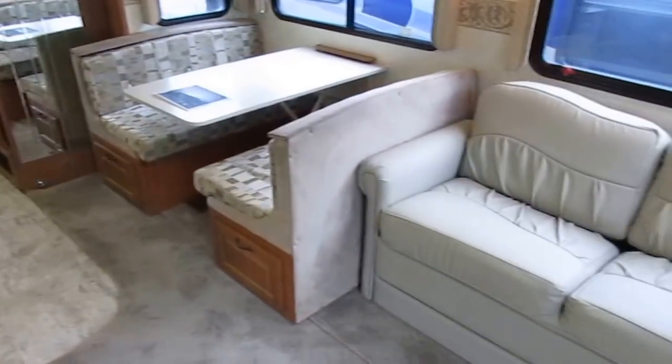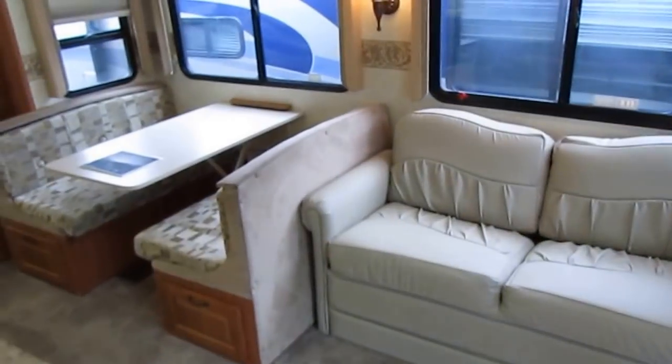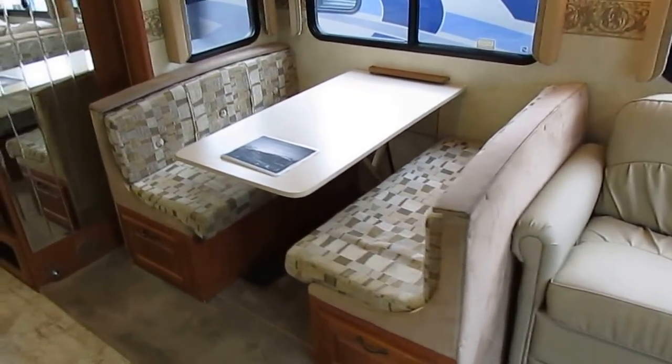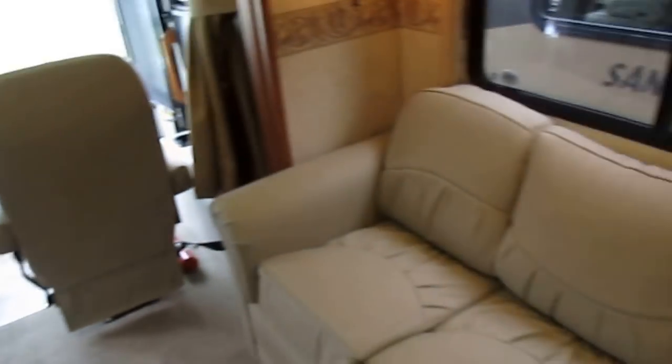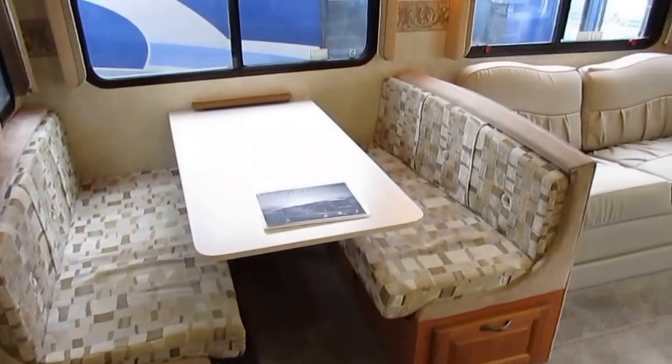You got the opposing sofas. Both of these are sleeper sofas, so you've actually got the sleeping capacity of many Class C's. You can sleep up to 7 or 8 people in here. Table booth makes a bed. Both leather sofas make beds. And you can even put an air mattress here in the kitchen area if you need to sleep a couple more.